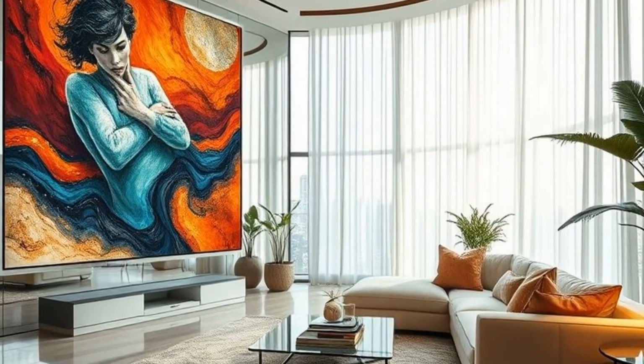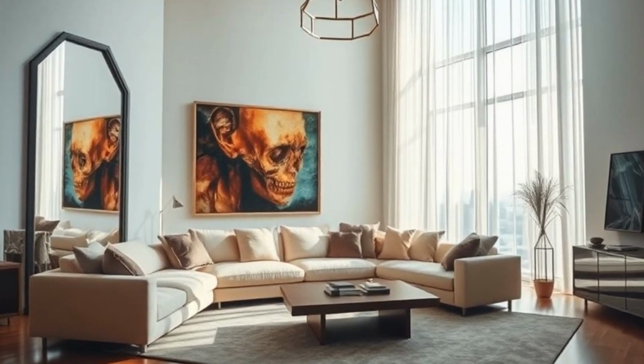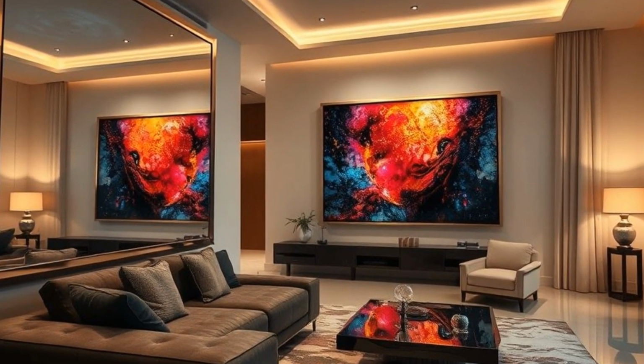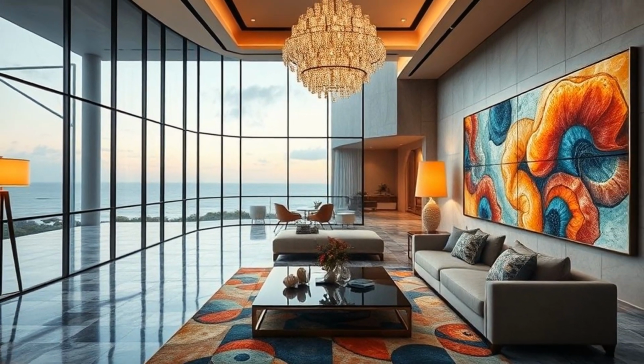Here's a cool designer hack: mix art with mirrors. Alternate framed art pieces with mirrors of different shapes. It adds rhythm and reflection, bouncing light around the room. You can even mix smoked and clear mirrors for added depth. It's the perfect balance of art and function.